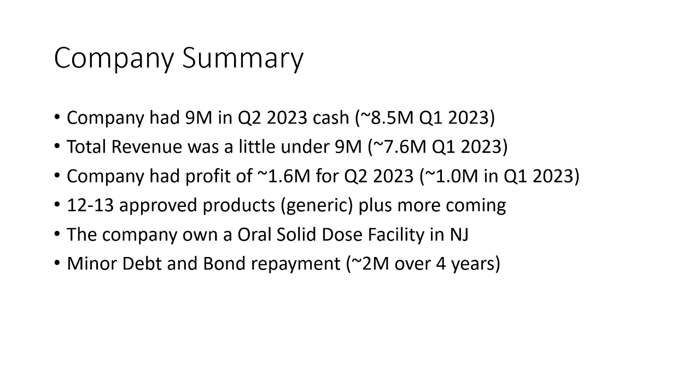The difference in that cash summary is ANDAs so that they can have more products. They have 12 to 13 approved products, all generics, plus more coming. We're talking about another 2 to 3 this year. The company does own an oral solid dose manufacturing facility in New Jersey, and they really just have a little bit of debt and bond repayments. It's around $2 million over 4 years, so not a huge deal at this point.